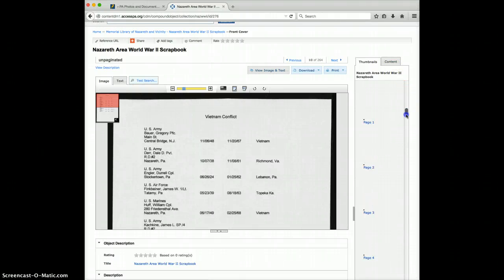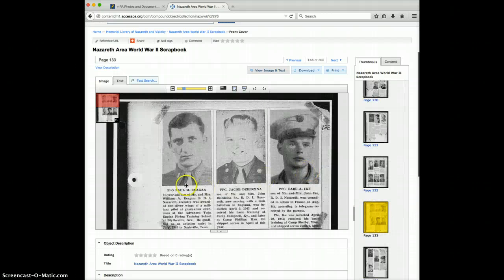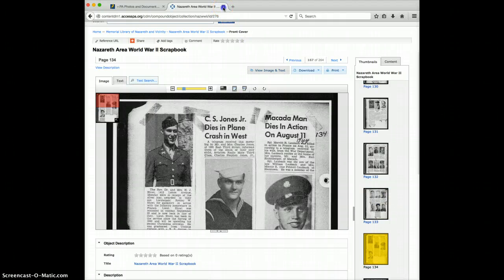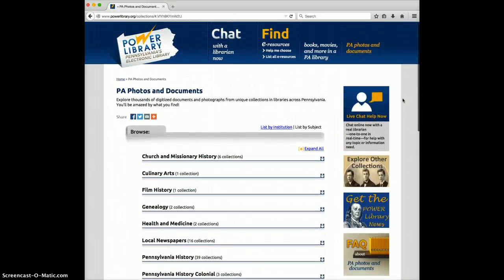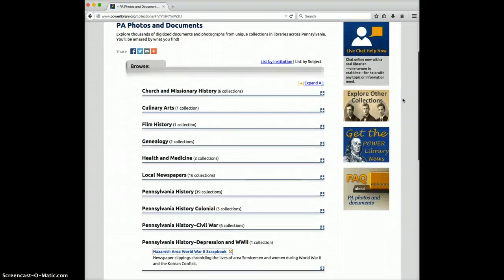Now this is an entire digitized book, including every page from it. Further in the book, it shows small biographies of different soldiers that were involved in the war. This is a very useful research tool for either those studying history of Pennsylvania or those who are just interested in their local area history.